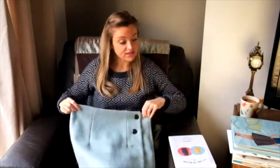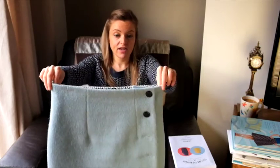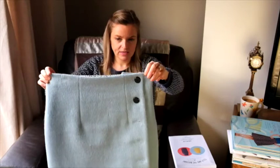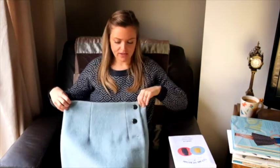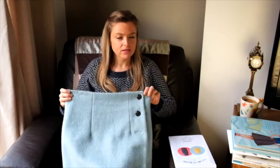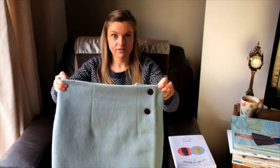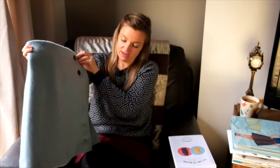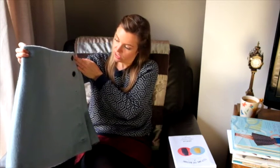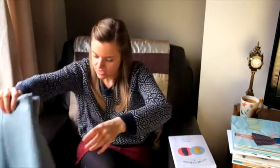The instructions in Tilly patterns are always really easy to follow, and I think this is a size 4 in Tilly patterns, so I'm not sure. I think that's probably around a size 12 in most other patterns, but it fits really lovely. The size 4 tends to fit really nicely on me, so I don't ever have to do any adjustments for Tilly patterns. That's really good. Yeah, so I'm pleased with that one. That's that.